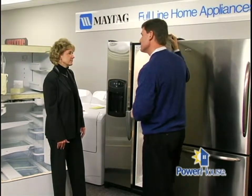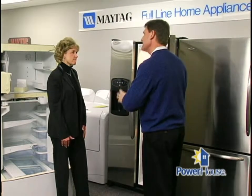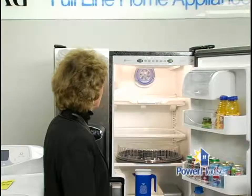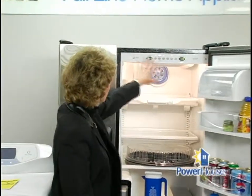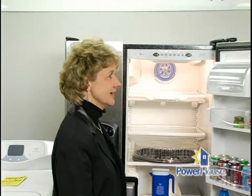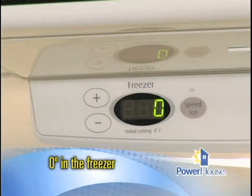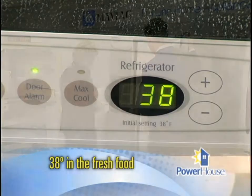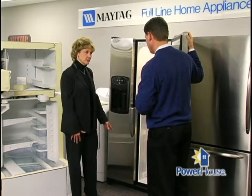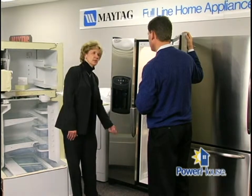What are some other issues for our Powerhouse viewers to keep in mind in terms of day-to-day maintenance of the refrigerator? Well, one thing you want to make sure is that you set your refrigerator to the most ideal setting and the most energy conscious setting. We recommend 0 degrees in the freezer and 38 in the fresh food. You also want to make sure your coils are clean. So in our use and care manual, we encourage people to use their vacuum and clean their coils regularly.